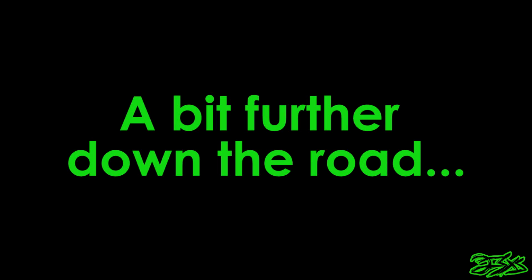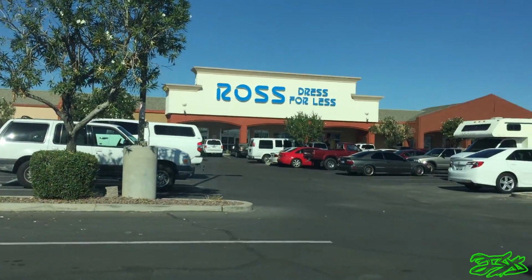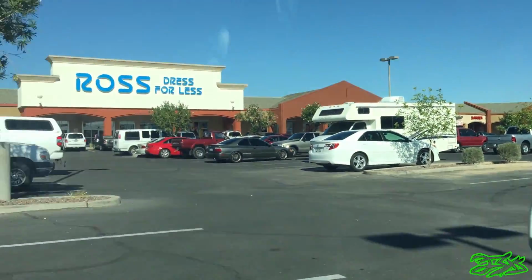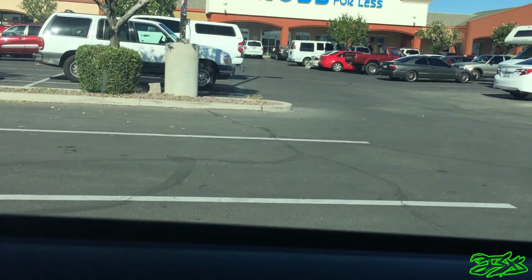Here we have Phoenix Furniture Outlet, next to a Ross, next to a Goodwill. So I'm gonna hit up all three and see if I can find anything better than what I found at the last couple places I went to.